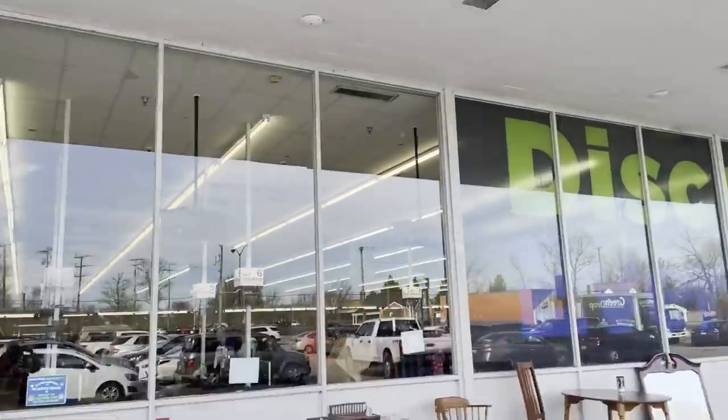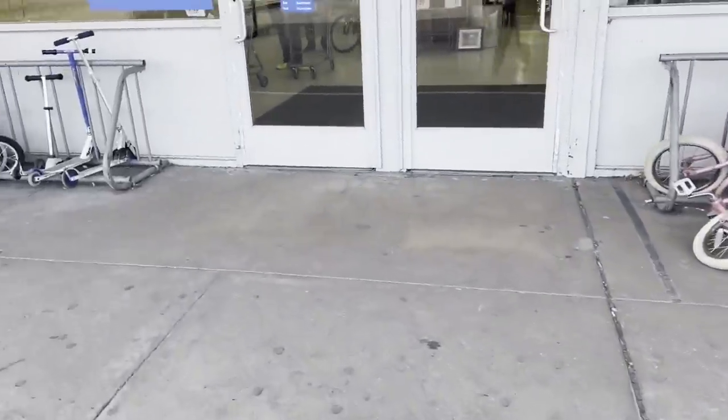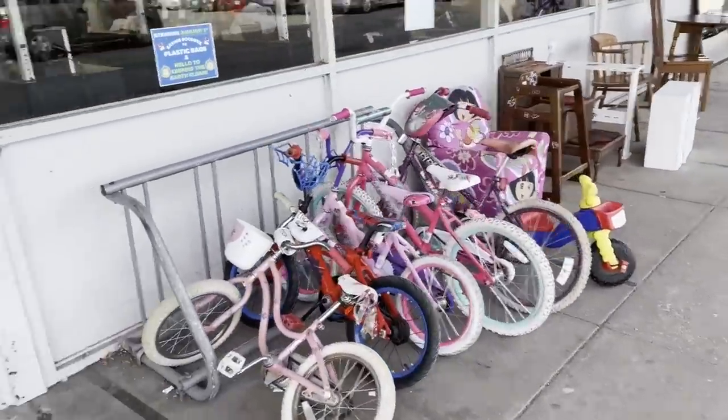I'm gonna look around. I usually hit up jeans, dresses, shoes, purses, and then anything else if I have time. So it is exactly 2:45 right now. We're gonna head in, be here for a few hours, and see if I can find anything to resell online or anything for my family as well. So let's go in, let's see what we can do. Lots of bikes and scooters, okay.